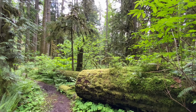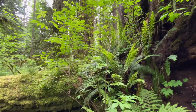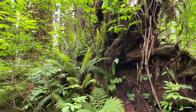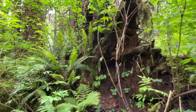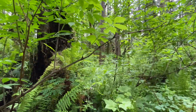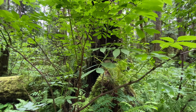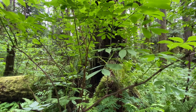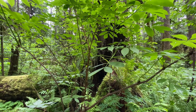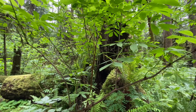This Doug fir fell quite a while ago, and as you can see, the roots have been exposed. The important thing is to see the depth of the roots. Not even 3 feet. The roots go laterally. They don't go down.